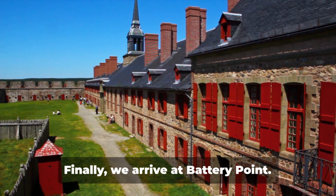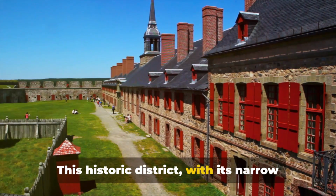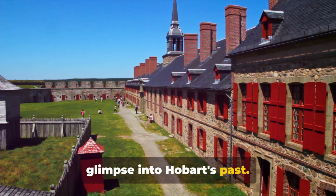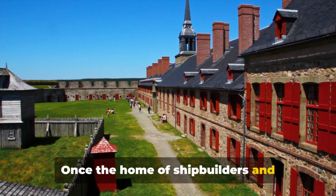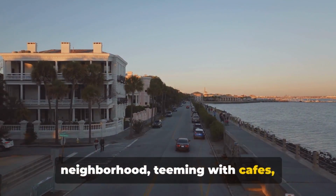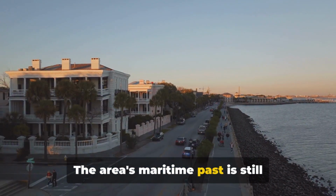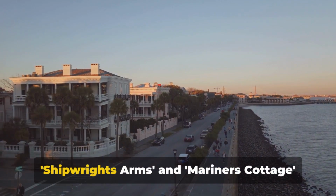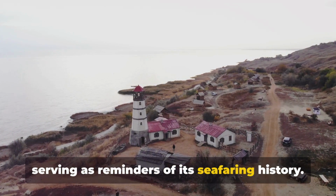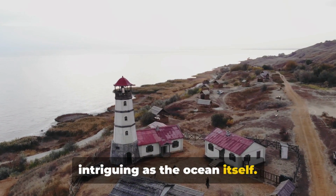Finally, we arrive at Battery Point. This historic district, with its narrow lanes and colonial architecture, gives a glimpse into Hobart's past. Once the home of shipbuilders and sailors, Battery Point is now a vibrant neighbourhood, teeming with cafes, galleries and charming boutiques. The area's maritime past is still evident, with street names like Shipwright's Arms and Mariner's Cottage serving as reminders of its seafaring history. Hobart's history is as deep and intriguing as the ocean itself.